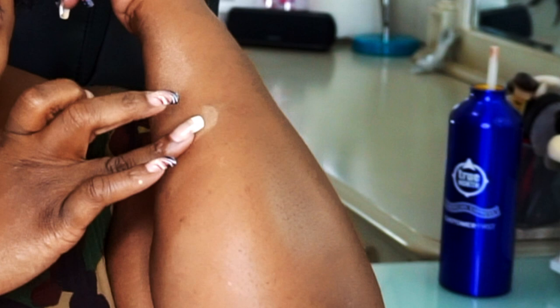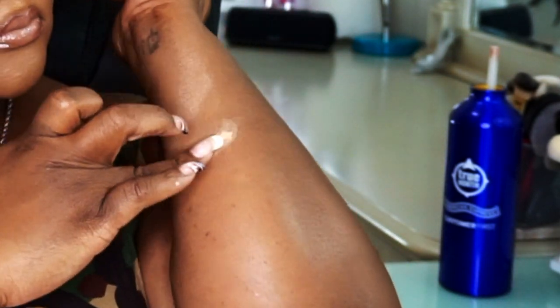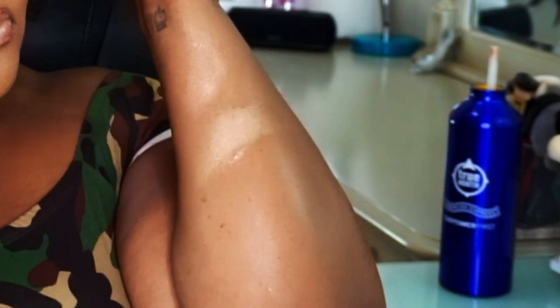And this one is the Hustle and Glow. And this is what Hustle and Glow looks like. I already know that's going to be pretty. Wet n Wild, the one thing that Wet n Wild always does well is their highlighters. Their highlighters are just so pretty.